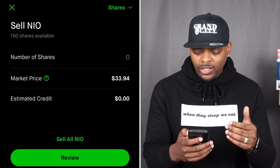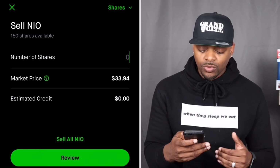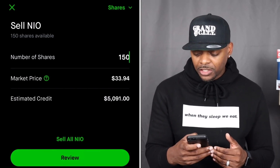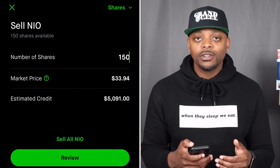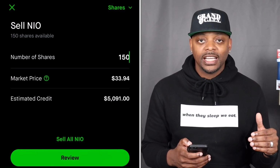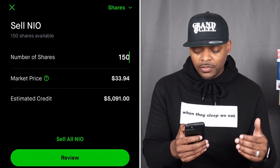So as you see, the shares available say 150. So if I wanted to protect myself to the downside, say I wanted to make sure that this play didn't go down past $30, this is what you would do, okay? You would put in 150 shares, because if it goes to 30, if I love it at 34, I gotta love it even more at 30, okay? Guys, you can't just abandon high conviction plays, okay? I ain't talking about high risk plays, I'm talking about high conviction. Know the difference because it's levels. Okay, I put my 150 in.